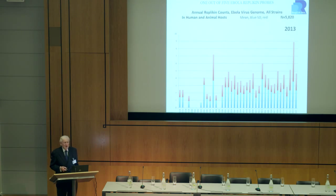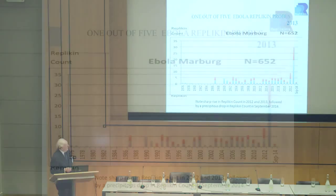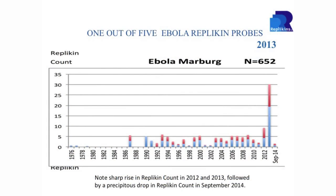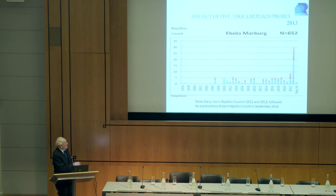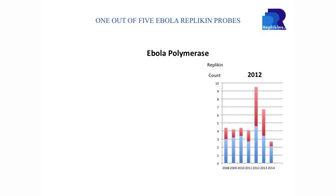So we went to look at other things like the proteins. Ebola Marburg, there it is again. This time you could see it beginning in 2012. 2012, 2013, and it drops. Another protein. Ebola polymerase, 2012, 2013, then it drops. Another one.